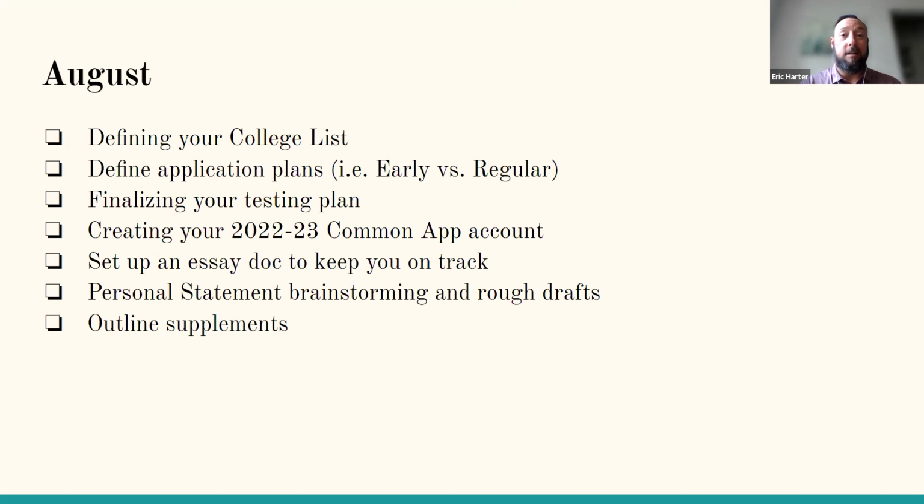Setting up an essay doc, that's really important. A lot of the selective schools have extra essays outside of your personal statement. So get an essay doc where you can write all of your essays in one spot, rather than trying to move things around and have different folders and different essays. What we do as essay coaches is put everything on one document: your activities on one document, your essays on one document, so you know where everything's at. It also helps if you share it with someone to help you edit, since it's all in one document, all right there. So it makes it a lot easier.